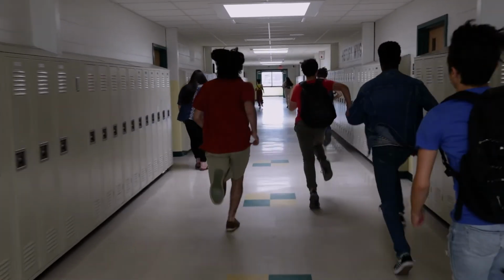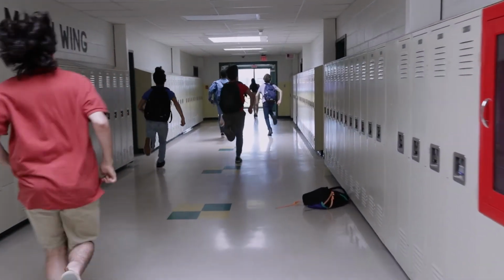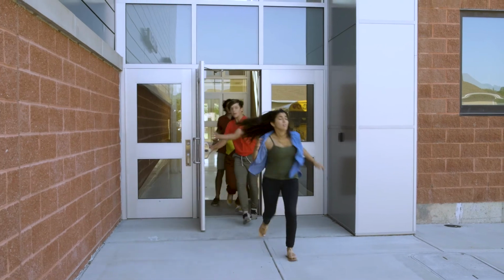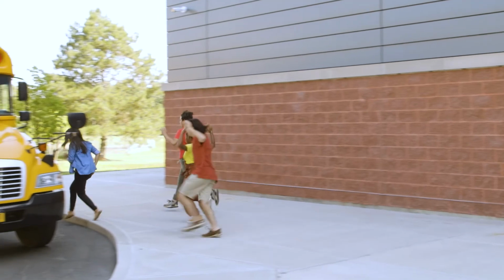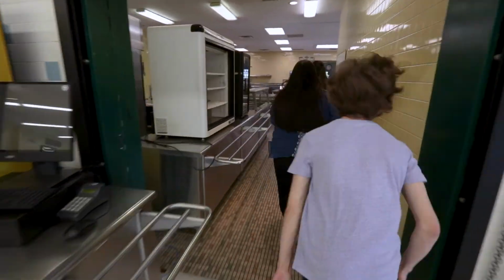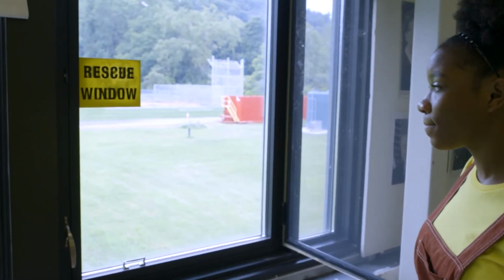Run is used to create distance between you and the assailant. We can't all run at the same pace, so whether you can run, walk, crawl, or roll, do whatever is necessary to create distance between you and the assailant. If you have a safe path of escape, evacuate immediately. Make exterior access a top priority. If there isn't a traditional path of escape, look for non-traditional exits. In the cafeteria, your escape might take you through the kitchen area. In the classroom, that exit could be through a rescue window.